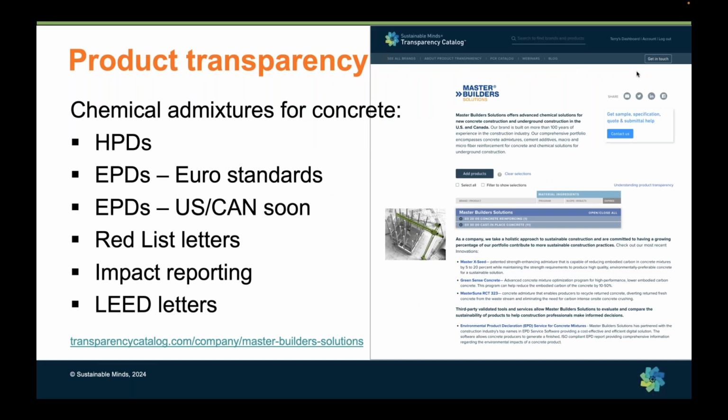Product transparency for us looks like HPDs for our products. You'll find us on the transparency catalog. We think we have to be on the transparency catalog. It's important to us to be with other industry leaders to show designers, owners, where we can make a contribution to your project. We publish EPDs currently to the European standard, US and Canadian standard we'll talk about in a minute.